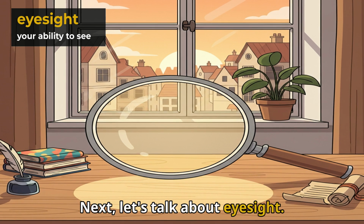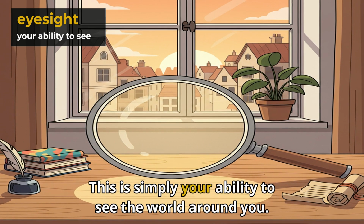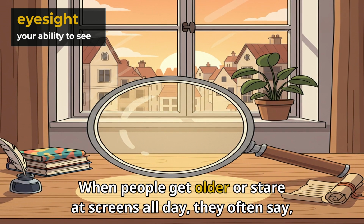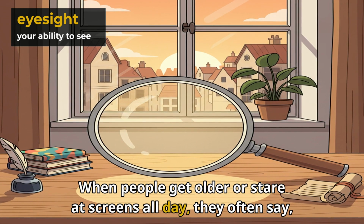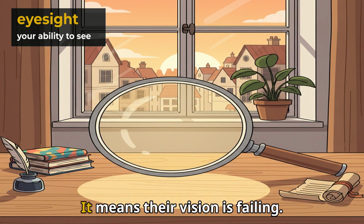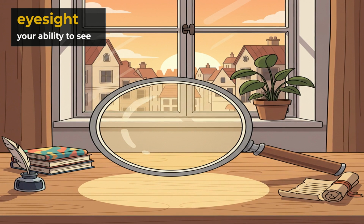Next, let's talk about eyesight. This is simply your ability to see the world around you. When people get older or stare at screens all day, they often say, "My eyesight is getting worse." It means their vision is failing.